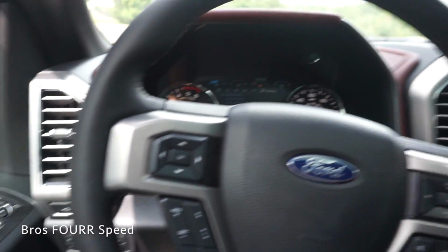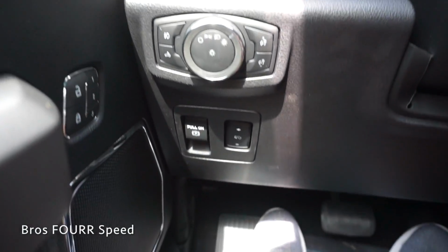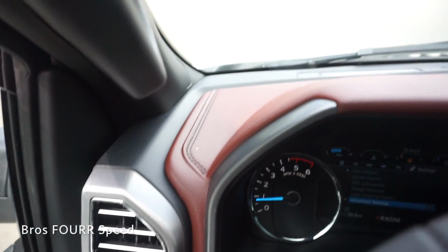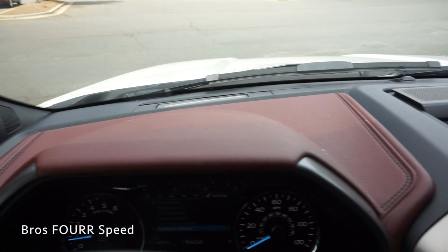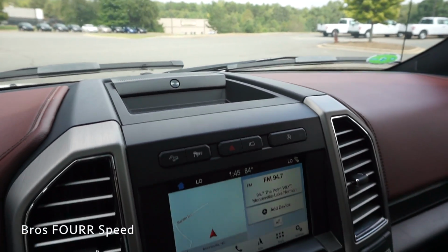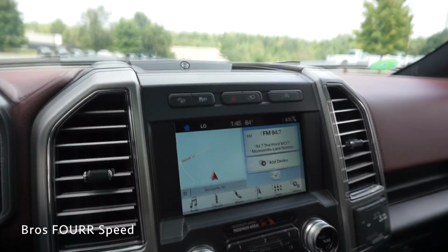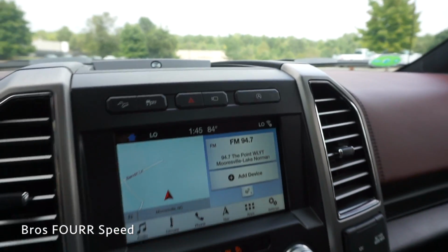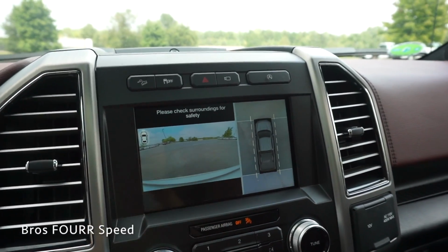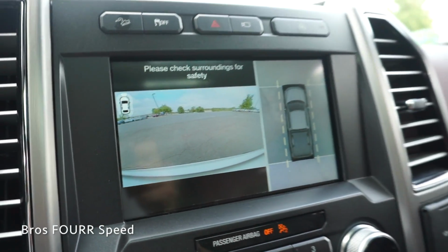And then over on the left side of the steering wheel, we have all your headlight controls, your power pedals, your electronic park brake, one air vent, more of the same red leather along the top with some color contrasting stitching, a little bit of a storage pocket up there, both air vents in the center. Your traction control, your downhill assist, pressing the camera button pops on the camera if you're in drive or anything. That is your forward facing camera, so you can see what is right in front of you.